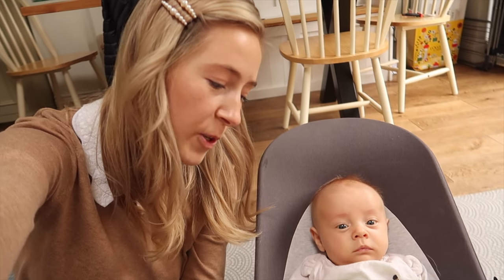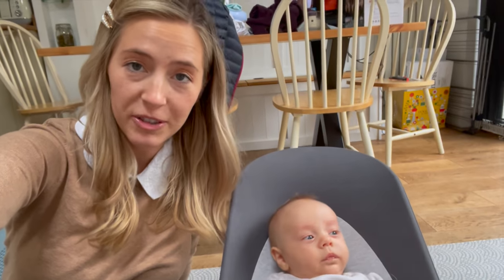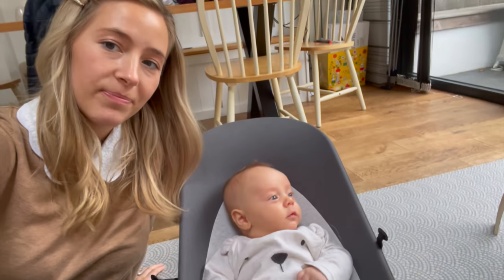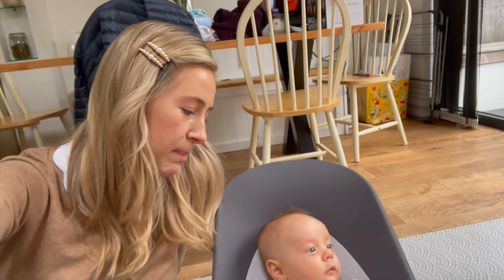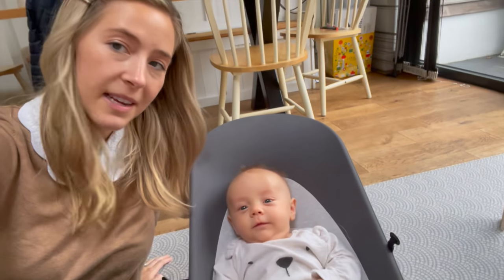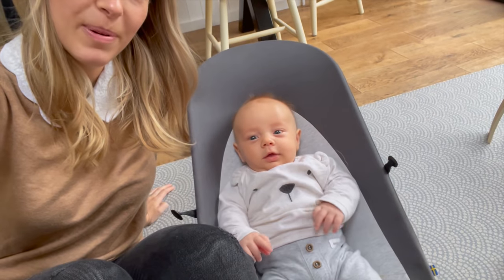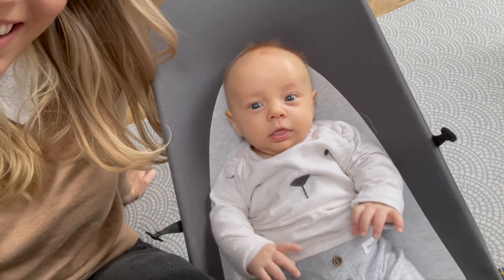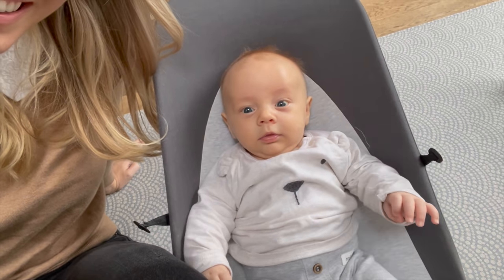We've just been to a baby sensory class, which was good fun. It's nice to meet other mums and get out and about, but this one cried the whole time. Oh, bless you. The camera battery just died. Oops. I need to charge it. Should we go in? It was teddy bears picnic themed for class today, so we dressed him in a teddy bear top. Yeah, we did. Can you see yourself? Can you?